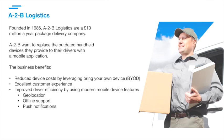Founded in 1986, A2B Logistics are a 10 million a year turnover package delivery company. A2B want to replace the outdated handheld devices they provide to their drivers with a new mobile application.